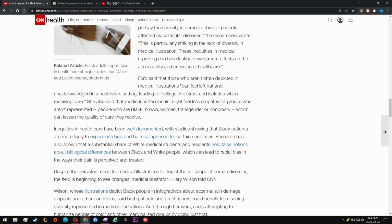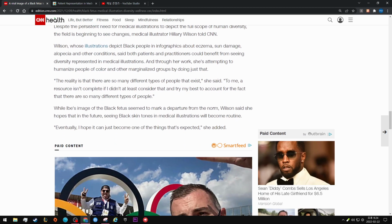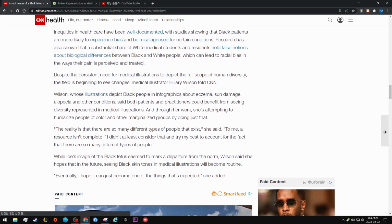Inequalities in healthcare have been well documented, with studies showing that Black patients are more likely to experience bias and be misdiagnosed for certain conditions. Research has also shown that a substantial share of white medical students and residents hold false notions about biological differences between Black and white people, which can lead to racial bias in the ways their pain is perceived and treated.